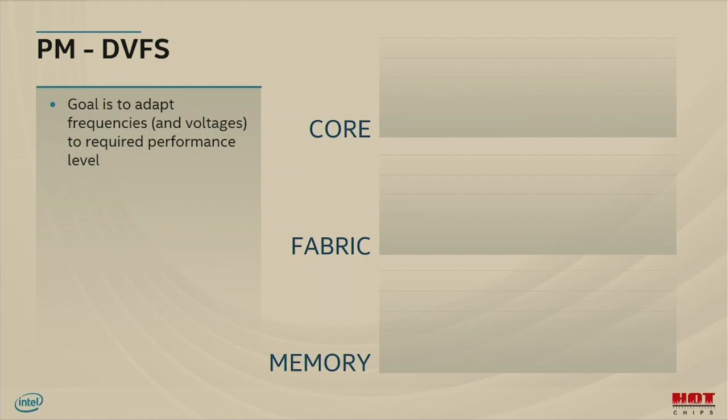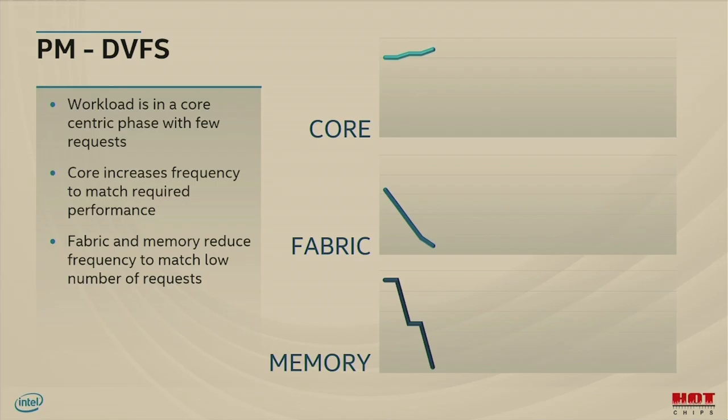At this point in time, the core workload is in a core-centric phase, where most data can be consumed directly from the core caches. There is very little activity on the uncore side, both fabric and memory. Therefore, the core runs as fast as possible, whereas the fabric and the memory lower their frequency just high enough to be able to service the very few requests they get.